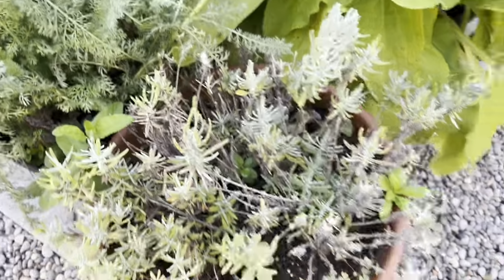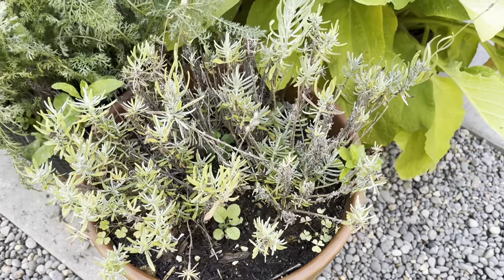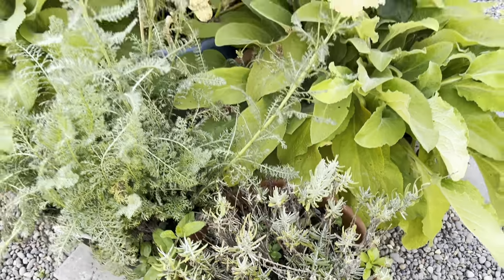I love yours. There's the other lavender I was talking about. Second pot. Yeah, looking really bad all season long. They're going. They're leaving.